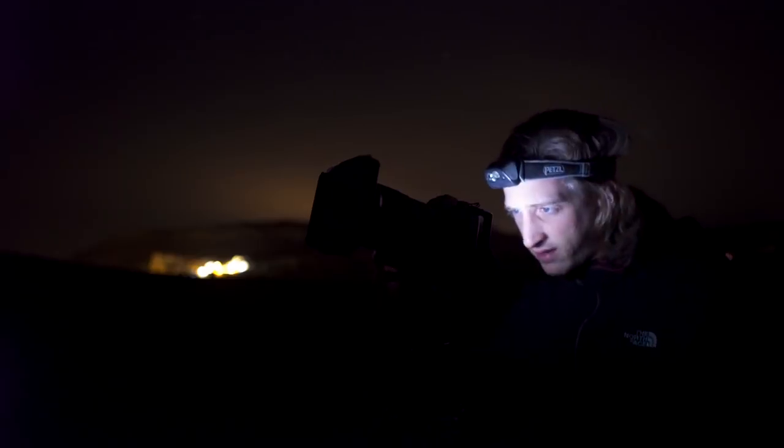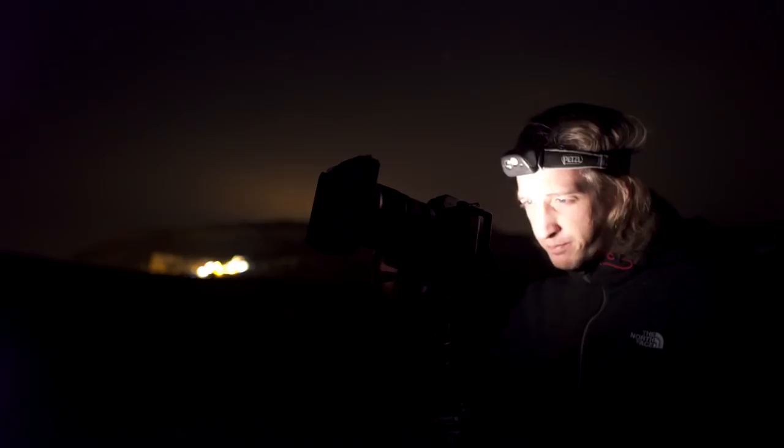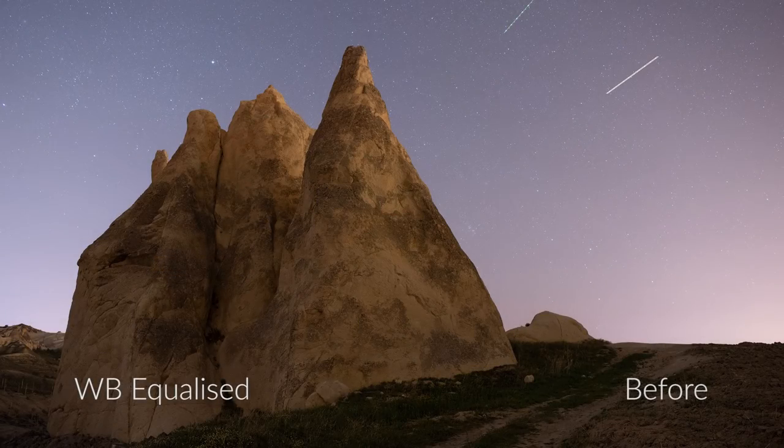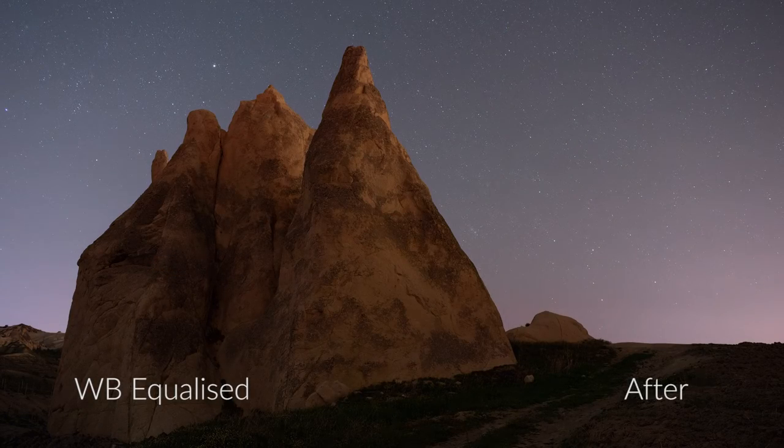It adds a bit of a pink tint to the image, especially where the light pollution was. But that should be easily removed in post. It might just be a simple case of shifting the white balance.